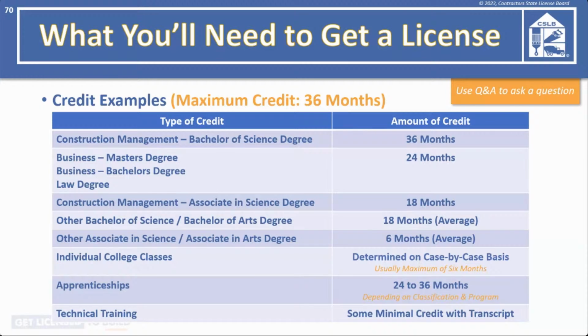They can reference your application fee number, they can reference your name. CSLB will need to have them in order to possibly give you credit towards the classification that you've applied for. It is required. If you want to use education as part of your work experience, you will need to send in your official transcripts, regardless of whether you're a registered professional engineer with a different board or bureau of the state.